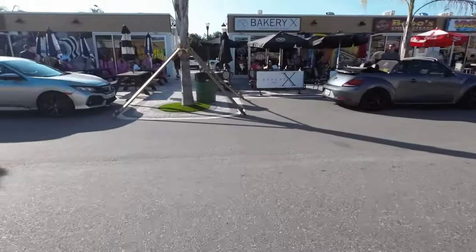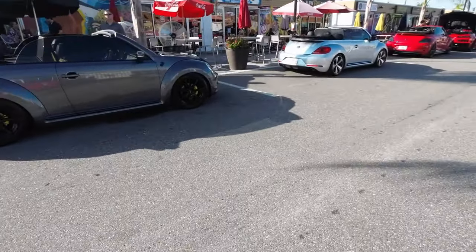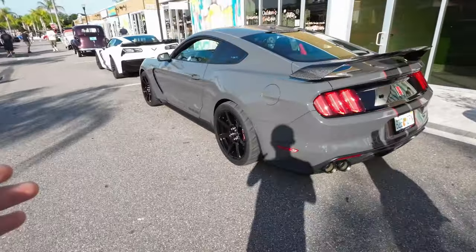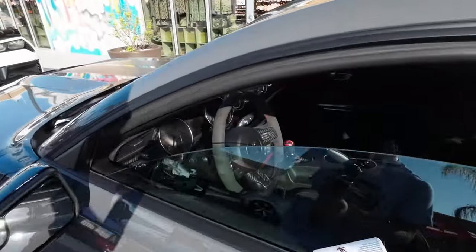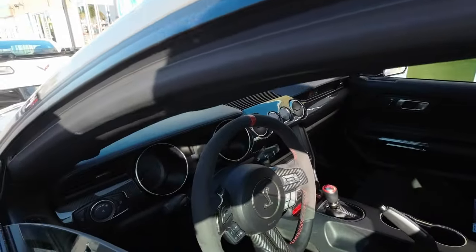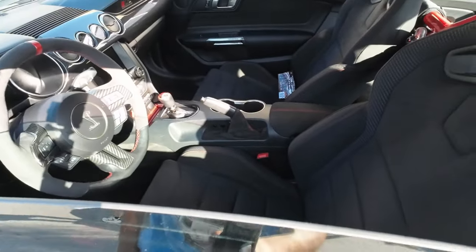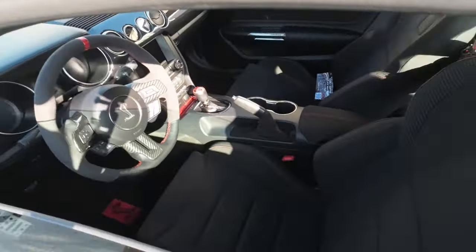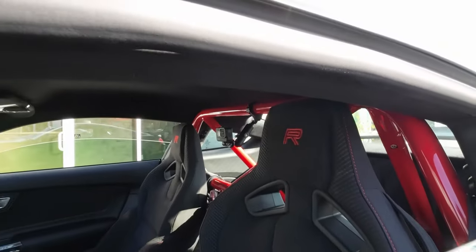C8 Corvette. There's a bunch of Beetles over here. Volkswagen Beetle Cabriolet. Cabriolet Turbo. 5.0 Mustang. Shelby GT350R. It's actually not a 5.0. It is a GT350R. Alcantara wrap steering wheel. 6-speed manual. Apparently this guy has been to Jax Wax Cars and Coffee. I haven't seen this one so far. Red roll cage in the back too. He's got a GoPro.